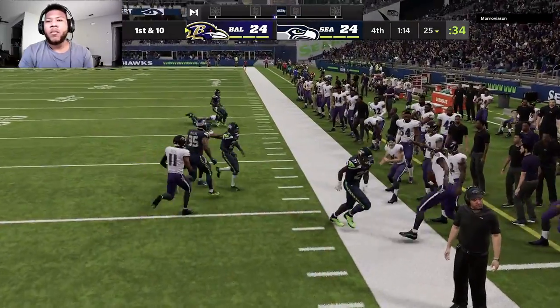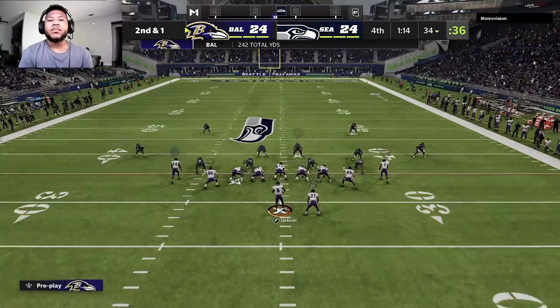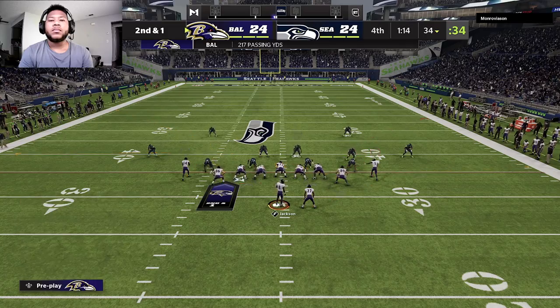If they get out of bounds, that allows them to huddle and call another play, but they need to move it downfield in order to try and get in range and win this game. See if they can do just that.